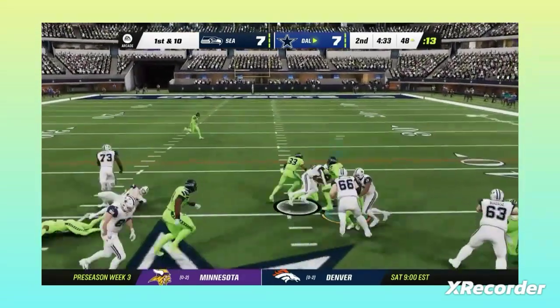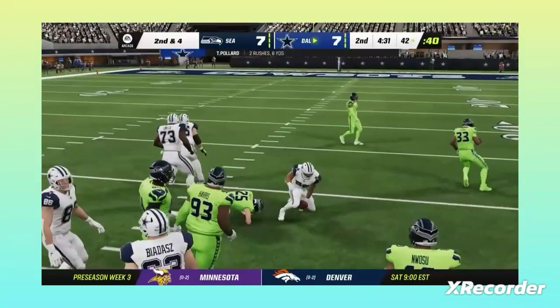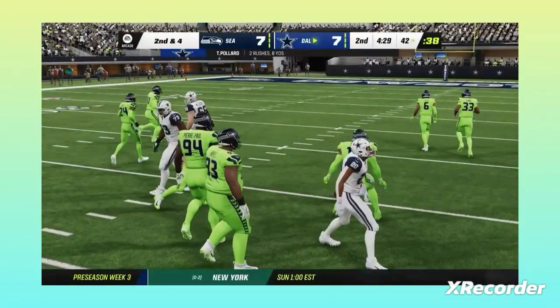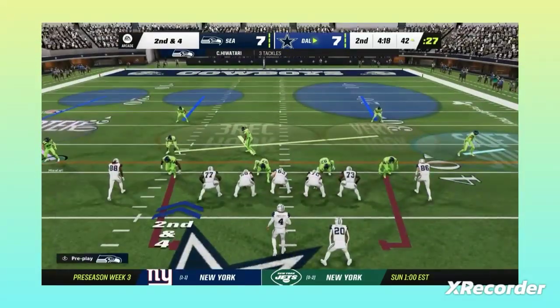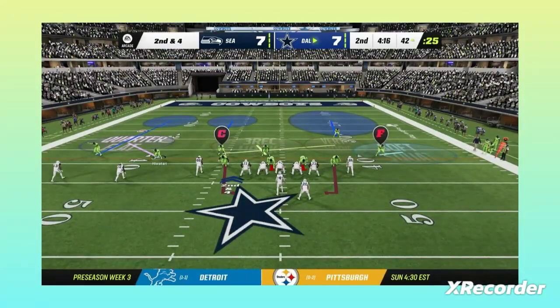They run straight ahead here with Pollard. It's a 6-yard pickup, and it gets him to 2nd and 4. They've created a nice sustained drive off of plays like that. A nice strong run there that keeps them advancing the ball.